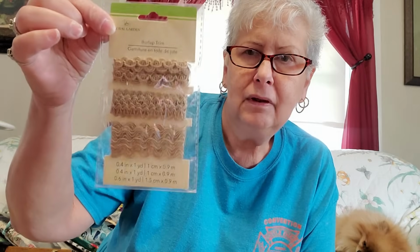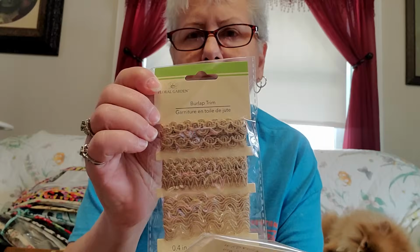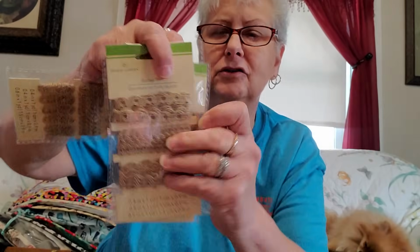Okay. Oh, and I was going to mention this. I don't know if anybody knows, but I found these at Dollar Tree. They're just trims for $1.25. I think you get a yard of each. Yeah. So I bought 3 packages. They're all the same. But, yeah, I thought that was a good buy.